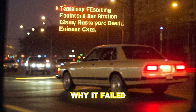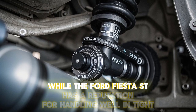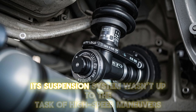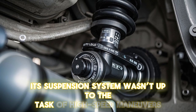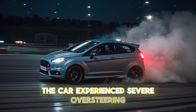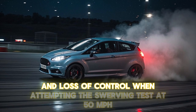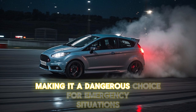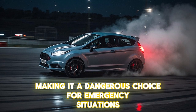Why it failed? While the Ford Fiesta ST has a reputation for handling well in tight corners, its suspension system wasn't up to the task of high-speed maneuvers. The car experienced severe oversteering and loss of control when attempting the swerving test at 50 mph, making it a dangerous choice for emergency situations.